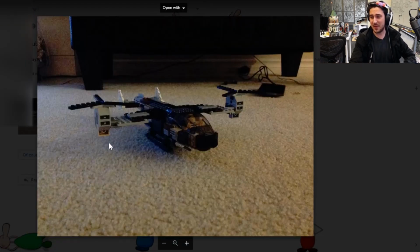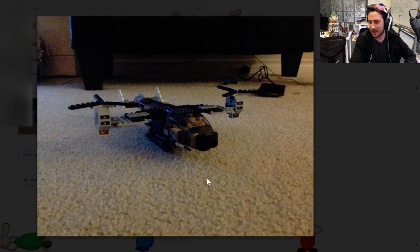Next up is a build from Ethan. This is his V-22 based fighter. Kind of want another shot of this. It reminds me a lot of the Ospreys. They fly over our studio just about every single day and mess up our audio recording.